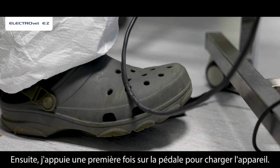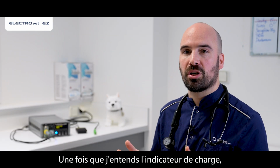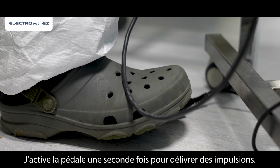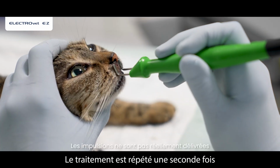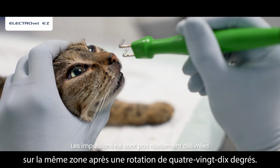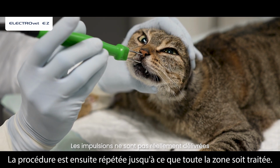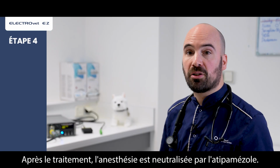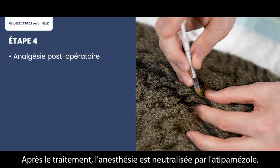Then I press the pedal for the first time to charge the device. Once I hear the charge indicator, I activate the pedal a second time to deliver pulses. The treatment is repeated a second time on the same area after 90 degrees rotation. The procedure is then repeated until the entire area is treated. After the treatment, anesthesia is antagonized with atipamezole.